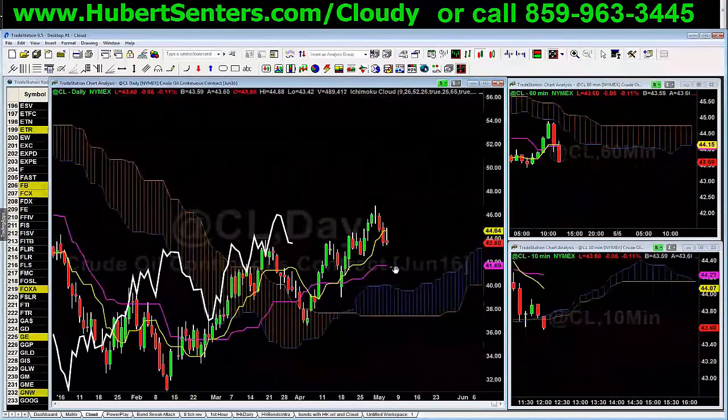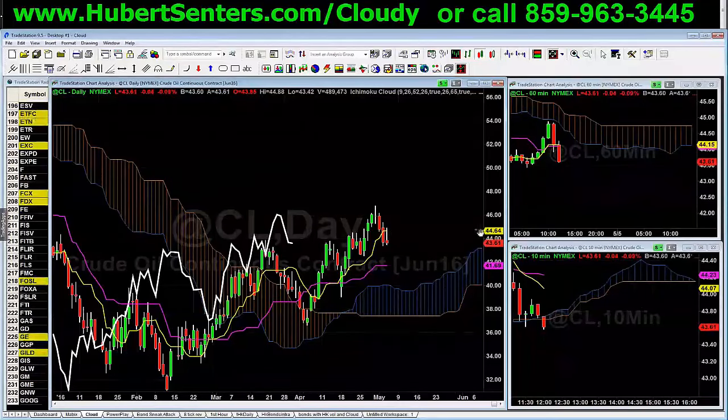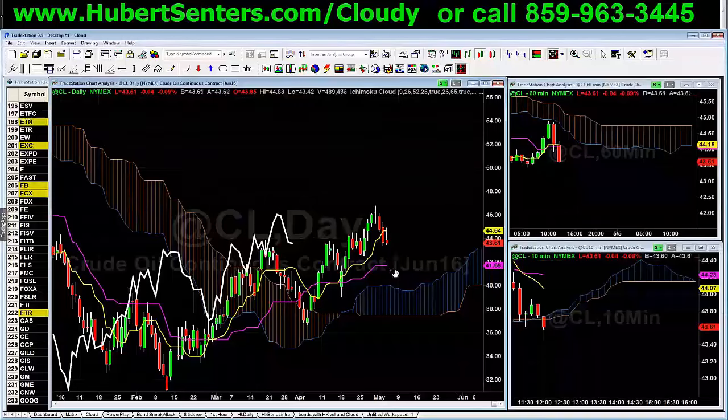Crude oil, I would wait and let crude oil roll back down to 41.69. I would buy it down there. Or I'd wait for a 10-minute signal to get re-long. If it went above 44.64, I'd be long. Or if it dropped to 41.69, I'd be long.